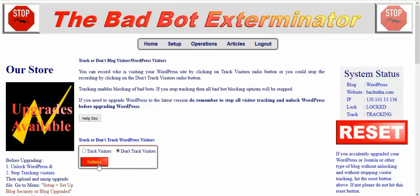The only time you don't track visitors and you unlock your WordPress site is when you want to upgrade your WordPress site to the latest version. And if you want to upgrade your Bad Bot Exterminator program, upon upgrading, you can lock and track visitors again.